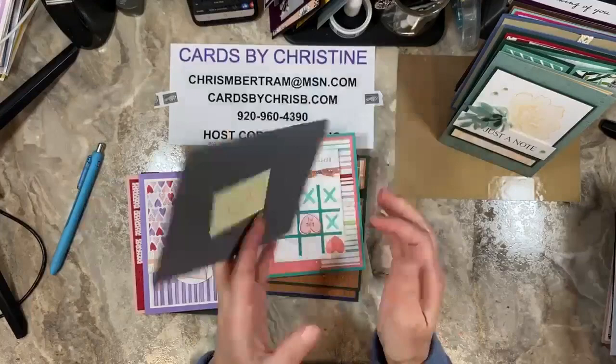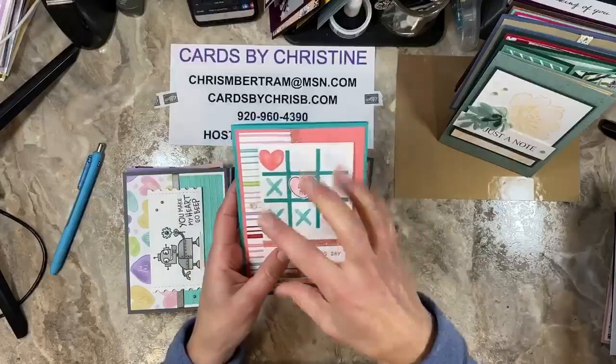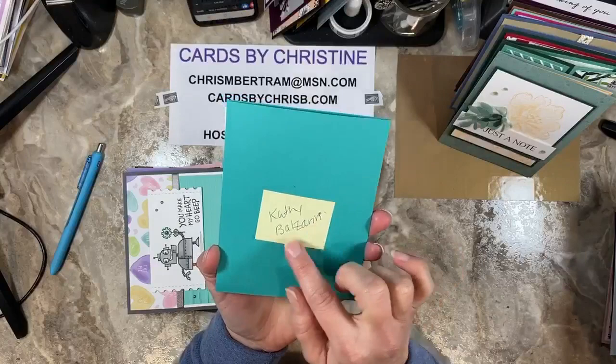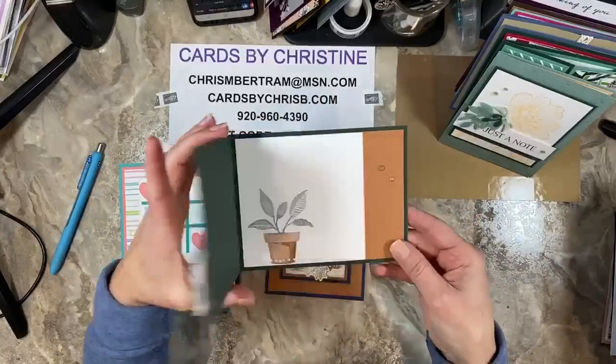Donna Zukaitis, Z-U-K-A-I-T-I-S. All right. This was from Sweet Talk, which I do have a set. One kit left, or like set of kits for this class. Sweet Talk from January. Kathy Balzarin. Sorry, that was bad. I didn't know if it was Zarin, B-A-L-Z-A-R-I-N is what I think that is. Balzarin, maybe? Okay. This was Ink Paper Scissors from January featuring the bloom. Perfect plants bloom where you're planted. Connie Bouvia, B-U-V-I-A.